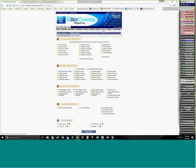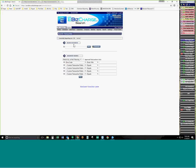Over inside of the reporting gateway here is our search function. Search here, and you're going to have up top the more basic search, and then down below you can narrow it down by any one of these advanced fields. If you're searching specifically for a batch ID or transaction ID, you can always select that and enter that number in here.